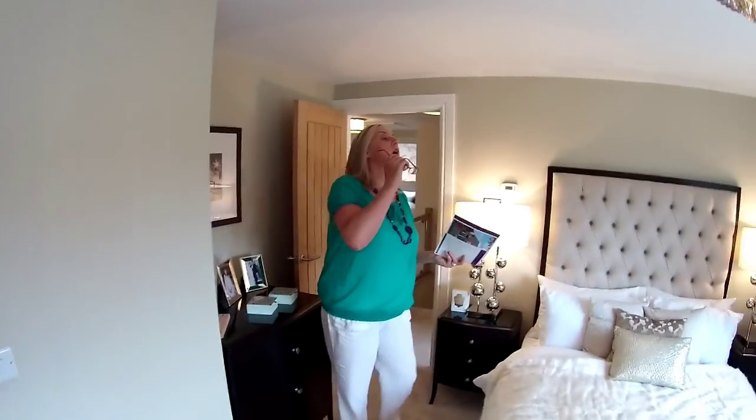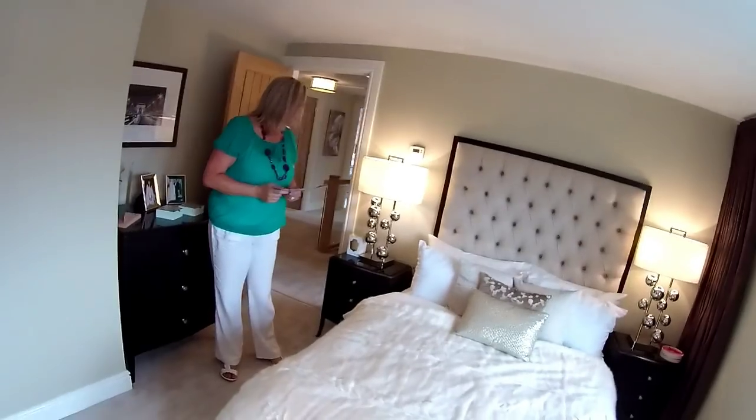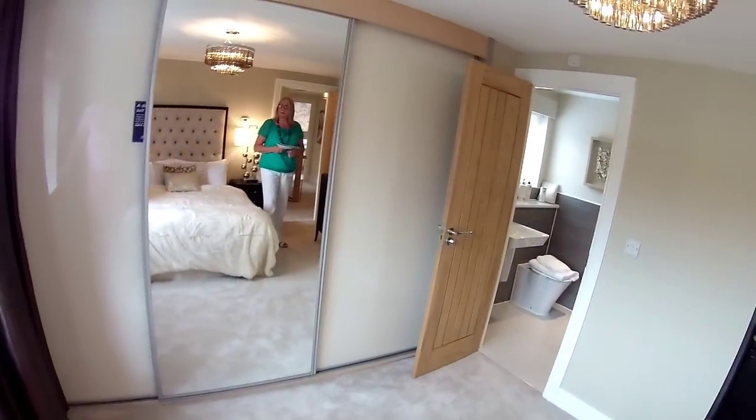3 metres 68 by 3 metres 64, which is actually 12 foot 1 by 11 foot 11. I was expecting a dressing room, but it's a good size. You could fit a slightly bigger bed in if you want. What, you think there should be a dressing room? Yeah, for the size of the house.